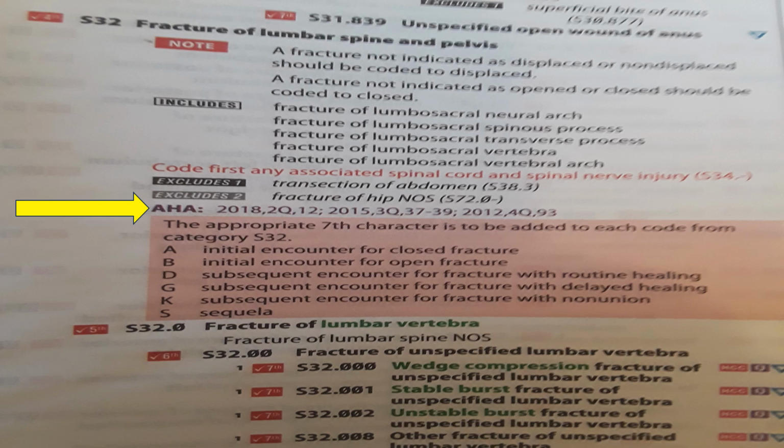Do not look at something and say 2012, that's 11 years old. Coding Clinic guidance lives in perpetuity unless and until it is formally terminated or superseded by additional guidance. So you could possibly see a Coding Clinic reference from 1998, and it would still apply if it has not been superseded. This is one part of diagnosis coding that many coders do not have mastery of.